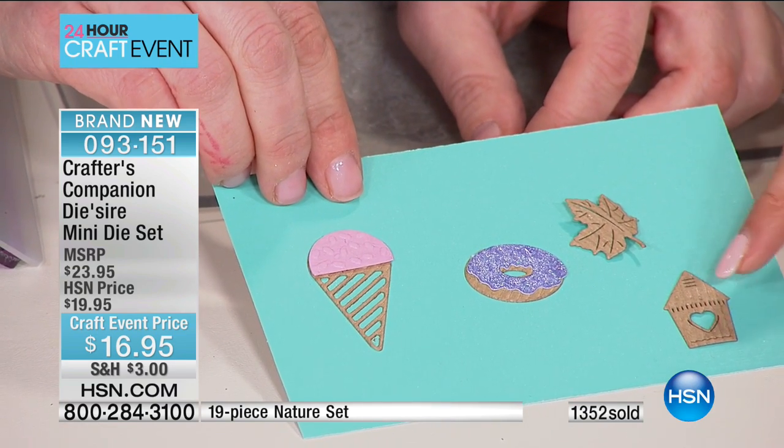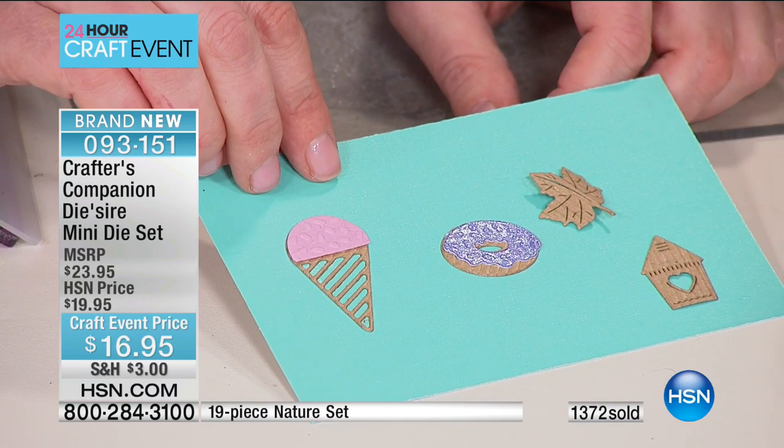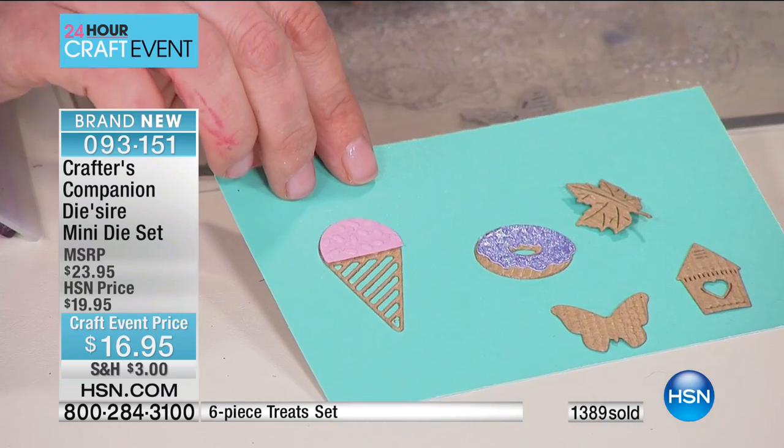Can you zoom in on the heart right here? Because the heart is not only cut out, it's embossed with an outline around it. This is the quality of these, because you normally cannot get that kind of detail in a die cut. But how cool is that?